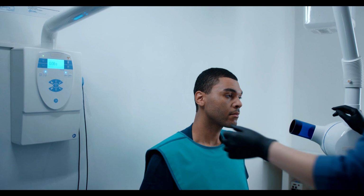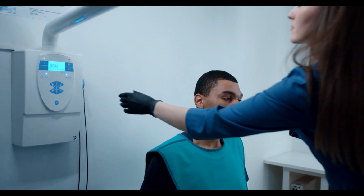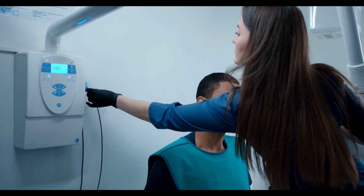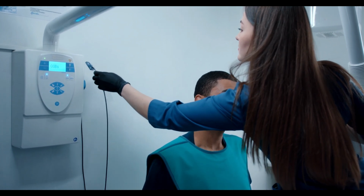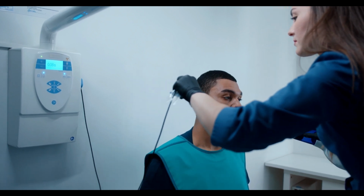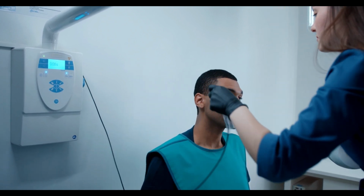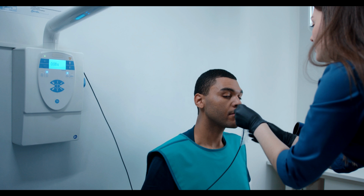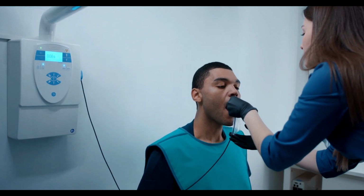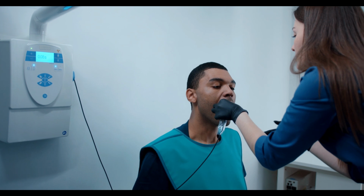Before undergoing wisdom tooth extraction, the first practical step is to take a radiograph, commonly known as an X-ray. This imaging technique is crucial for providing a clear view of the impacted tooth's position within the jaw. The radiograph allows the dentist or oral surgeon to assess the exact location of the tooth, its angulation, and its proximity to other vital structures like the mandibular canal.